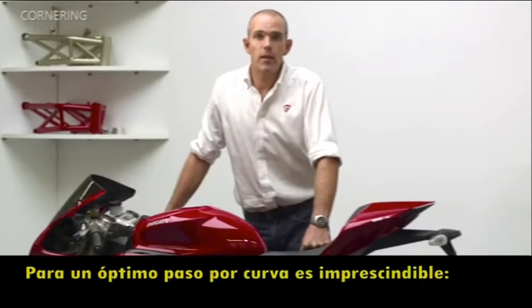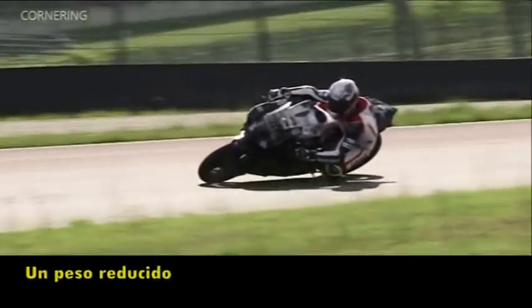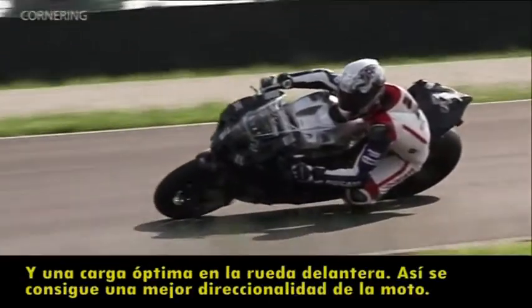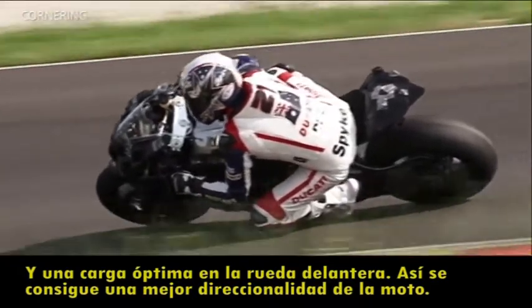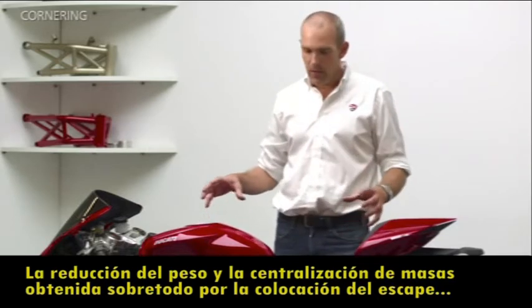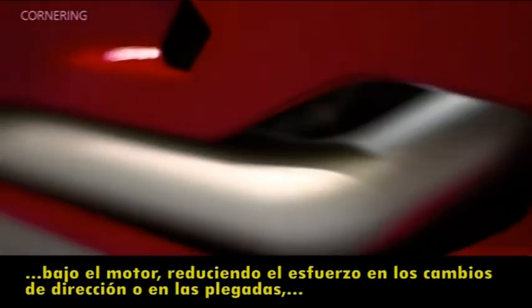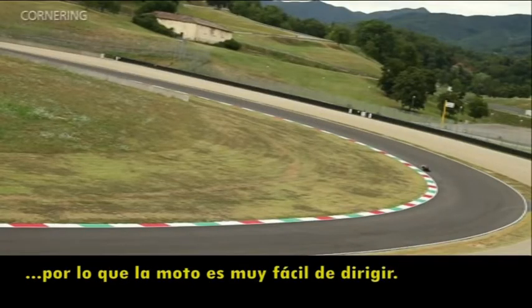When it comes to riding into the corners, the essential factors are the reduced weight, the centralizing mass, and the correct load on the front wheel to allow the bike to hold this line precisely. The reduction in weight and the centralization of the mass, achieved by mainly moving the exhaust from the back to the bottom, help to reduce the effort when it comes to changing direction or tipping the bike into the corner, making the bike extremely easy to ride.